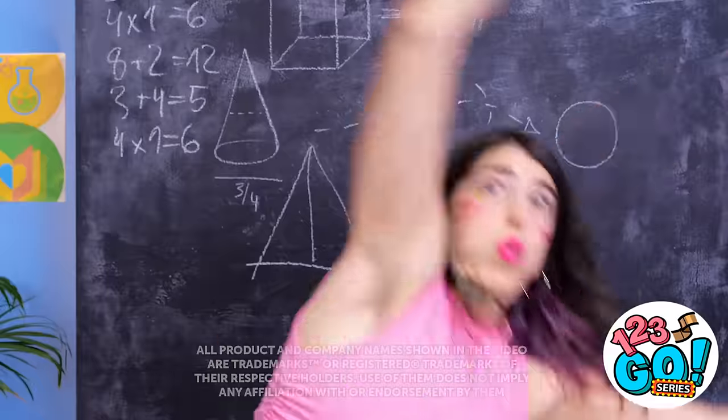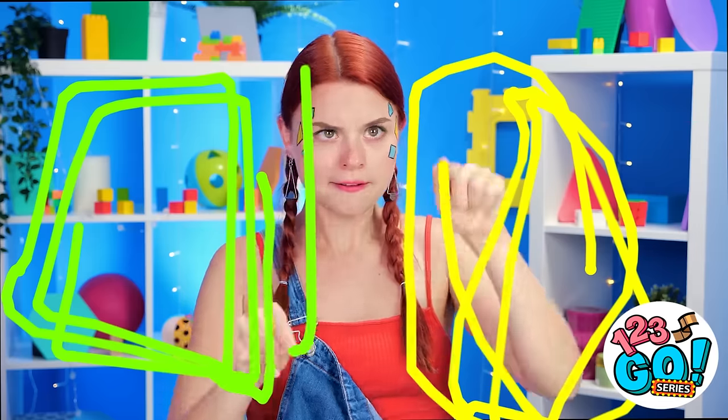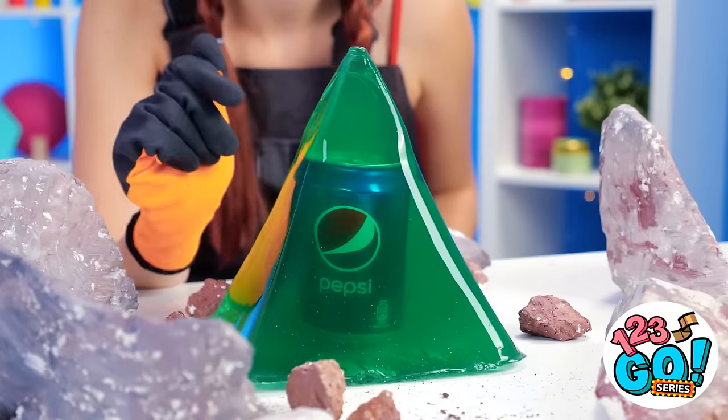Geometry can be hard, but you know what can make it easier? Geometric-shaped foods! You see this shape? Draw it. I can do that. Ta-da! Are you kidding me? It's not even close!